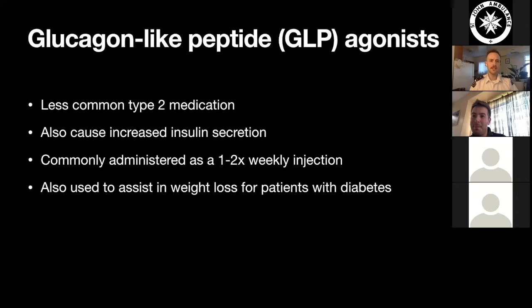Essentially what they do is bind to a particular receptor within the pancreas to stimulate it to also increase more insulin. The biggest difference is that these come in forms where they can be taken as either a weekly or biweekly injection, as opposed to a daily or twice daily pill. So you'll see these under names like liraglutide, Ozempic, or Trulicity. I think only Ozempic is approved in Canada right now, but they're becoming more common.